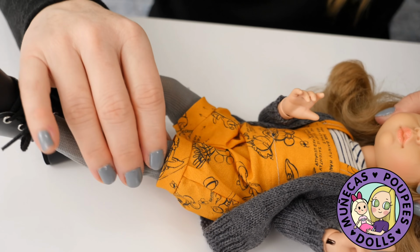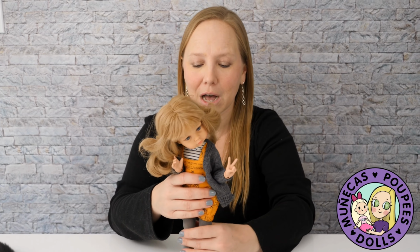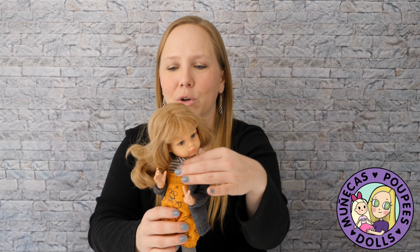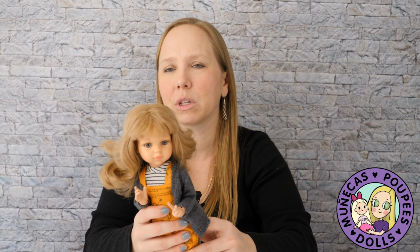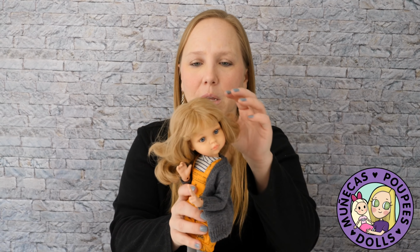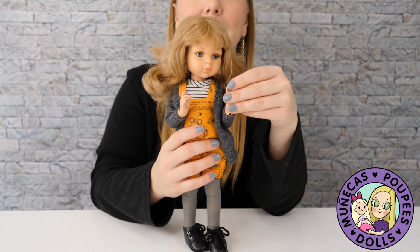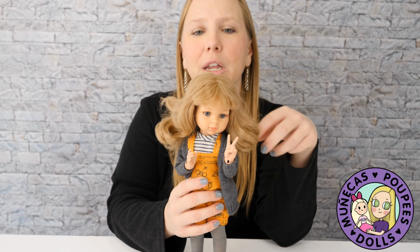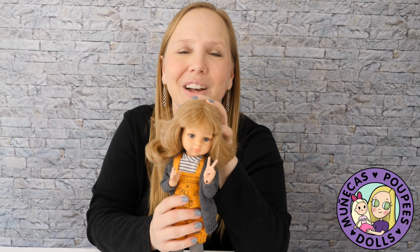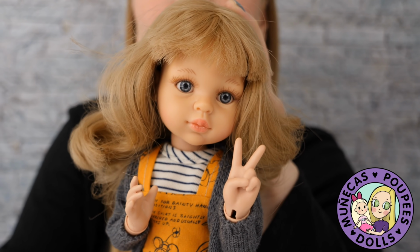So it's going to really hold up. And you're going to be able to do all these great poses, and they're going to hold, and you can stand her up, and you can just do so many cool things traveling with this doll. I just really love this combo of this body with this head, because you're getting, again, the best of both worlds. You're getting a really high quality body that you can do so many fun poses with, and you're getting a really beautiful head, but a head that's not so fragile, so you don't have to worry so much when traveling about what you're going to do.